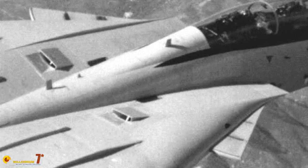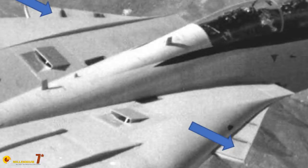I use the term excess of stability because this is a common problem of the variable sweep wing, the plane becoming too stable. An aerodynamic center too far behind the center of gravity also requires a higher tail deflection to keep the plane in equilibrium, which means a higher trim drag and higher structural loads. The F-14 had the so-called glove vanes to partially correct the problem. Their effect was to bring the aerodynamic center forward a little bit and alleviate the problem.